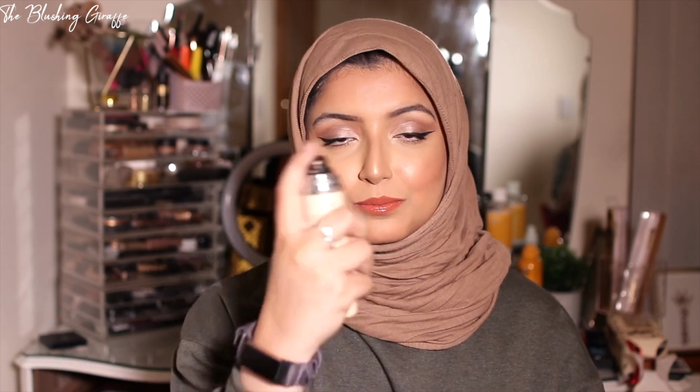So it's literally in a can. You have to shake it. It's got the little ball thing in there. And then it's a spray foundation, so you can pretty much spray it all over your face, or you can spray it onto a brush and buff it into your skin. The way I found myself using this is on top of my regular foundation. So I'll just put on a normal or a lighter coverage foundation, then I will put this on top, and it kind of just seals your makeup and makes it look super airbrush and flawless.